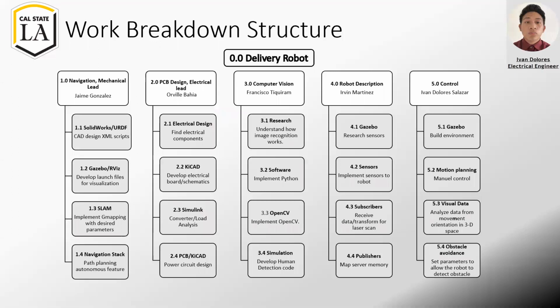Here we have the work breakdown structure. It was divided into 5 sections. The first section is the navigation, and here we have the mechanical lead, Jaime Gonzalez, and he was in charge of the SolidWorks, the Gazebo, the RViz, the SLAM, and the navigation stack.